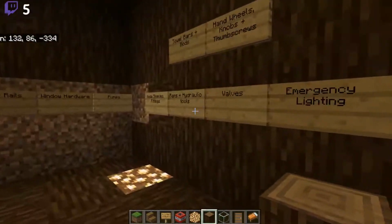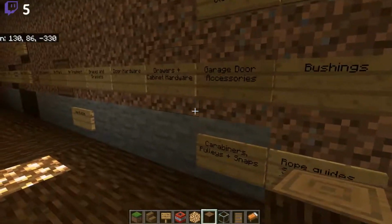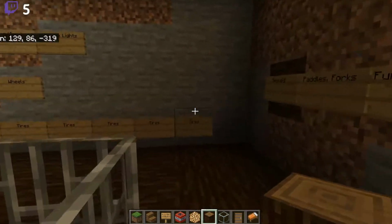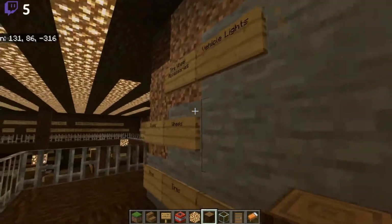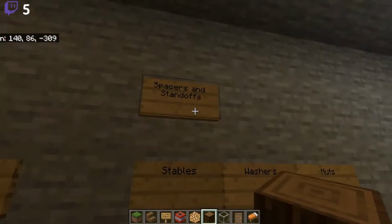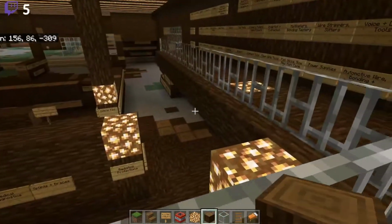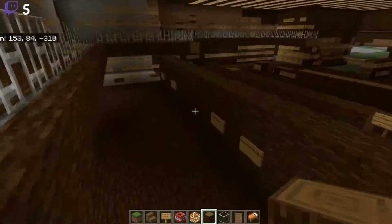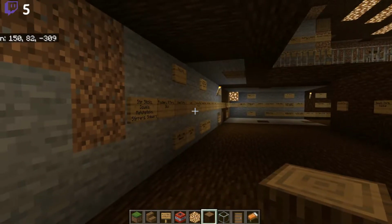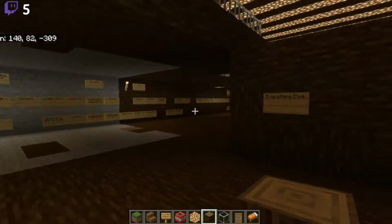There's also this mezzanine area. Hand lamps, emergency lighting, hose, sleeves, pumps, walls and rails, hooks, bushings, garage door accessories, door hardware, ventilation, lint rollers, furniture repair parts, tires, car parts, vehicle parts, nuts, washers, spacers and standoffs, screws, pliers. You get the idea. I wanted everything that I have in mind for the perfect academy, for the perfect building area to be here. So I went through and painstakingly put signs everywhere to make sure that there was enough space for everything in my mind.